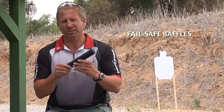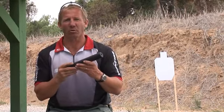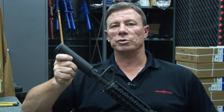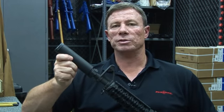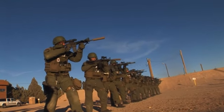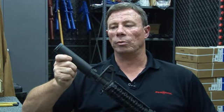This system ensures that if for some reason you were able to get the suppressor out of alignment with the bore of the weapon, the bullet still continues straight along its flight path and can't get deflected out the side of the suppressor. This is truly the most durable and the most accurate and the best quality suppressor available. There's no way I'd recommend this suppressor to my friends that are still in combat, active duty, if I didn't truly believe this was the best tool for the job.